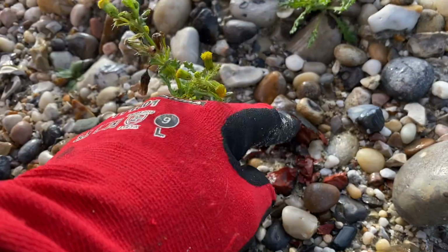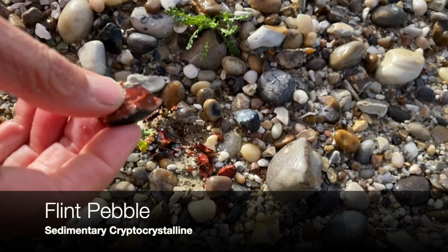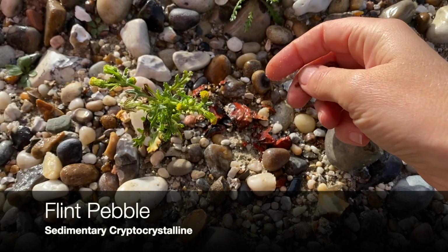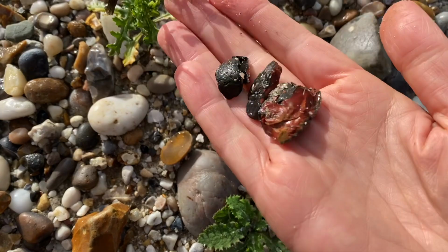Veined quartz. Right, so that is a flint that's been heated up to a high temperature. Now, there are pudding stones that are made out of flint. Oh, red on the inside. It's exploded. Something's probably been driven over. Yeah. But that's really cool. Oh, I love that red.